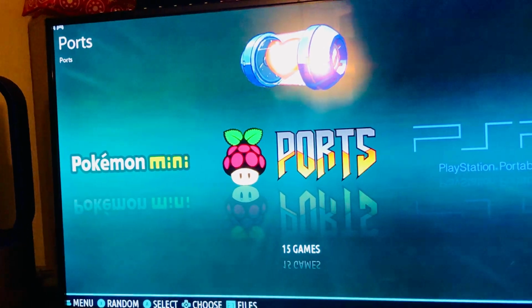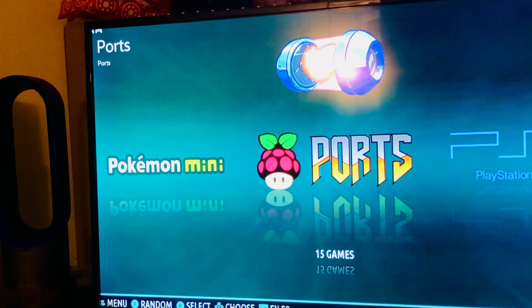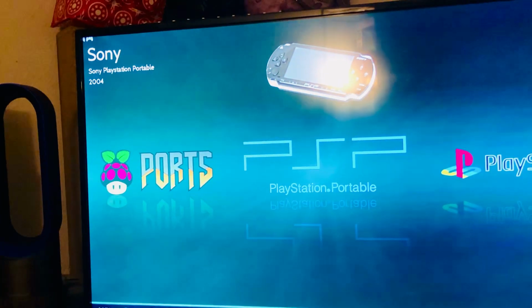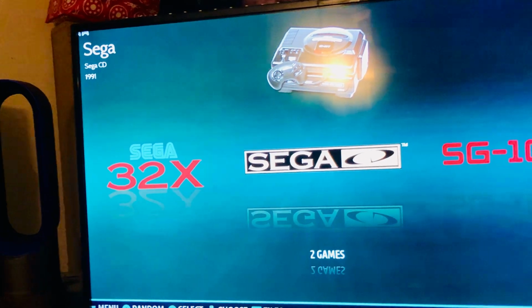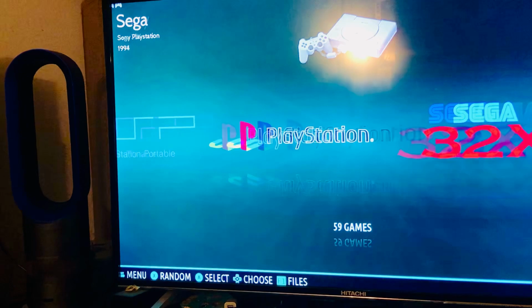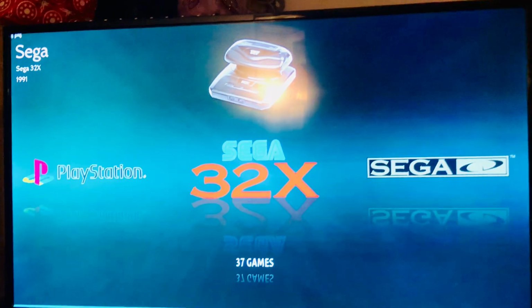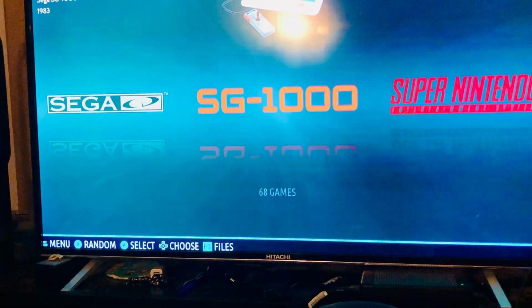Raspberry Ports. This is just a whole bunch of Japanese games. The PSP has 22 games. Oh shit. And the PS1, the PlayStation, 59 games. Sega 32X, 37 games. Sega CD, it's only got 2 games, which sucks.